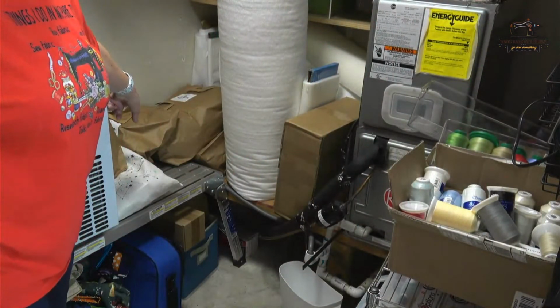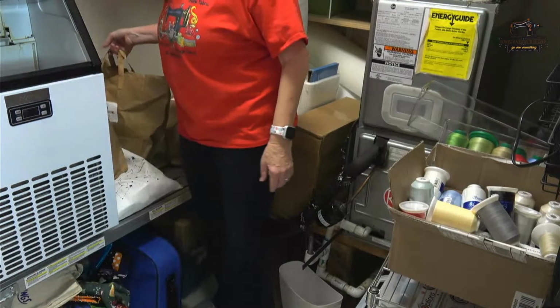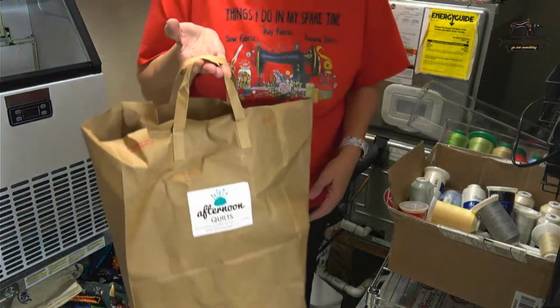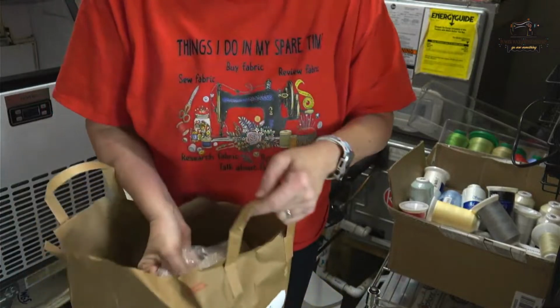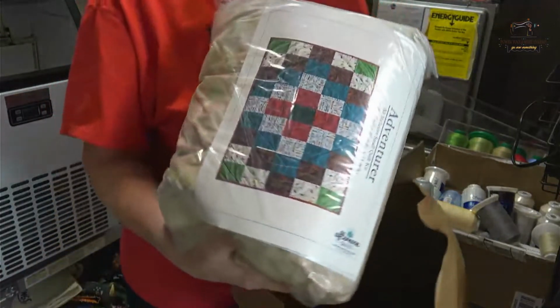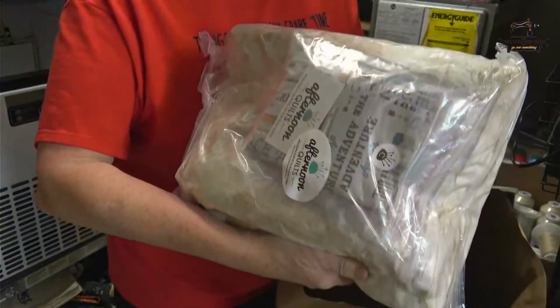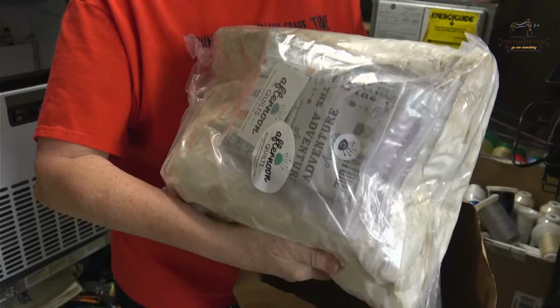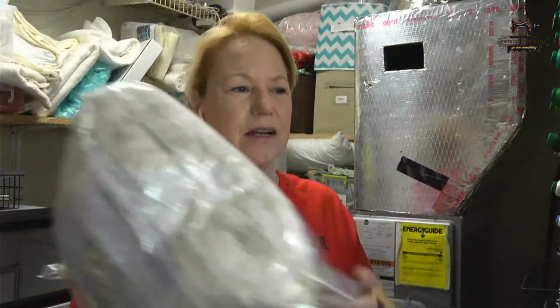These bags right here are over $400 worth of stuff that I bought at the San Antonio Quilt Guild Quilt Show from a booth called Afternoon Quilts. And this is where you get a package that has backing, instructions, and all of your fabric pre-cut, and all you need to do is just stitch it. I bought one for my son, my daughter-in-law, and the 3 grands, and here they sit. And they've been here for 2 years. Yeah. So these need done.